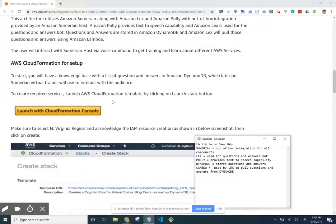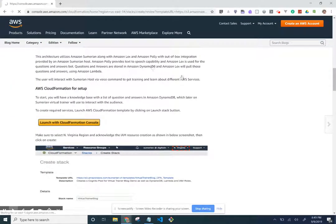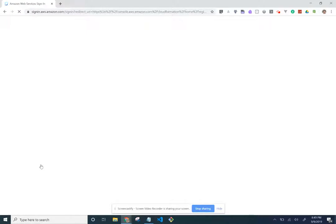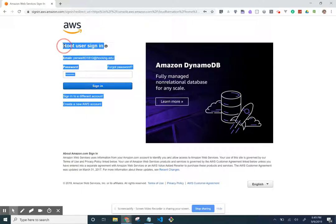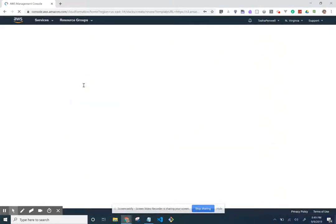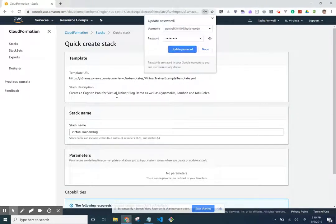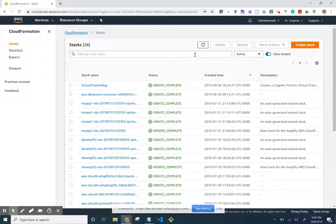So to start with, we're going to launch this. So I'm going to sign in with my AWS account. Note I'm the root user on this. You'll see why that's important later on. And evidently I don't know how to sign in. Try this again. And I think I already have one because I started working on this the other day. Yeah, so hold up a second.